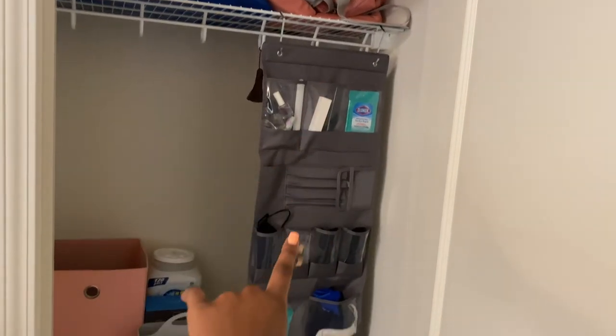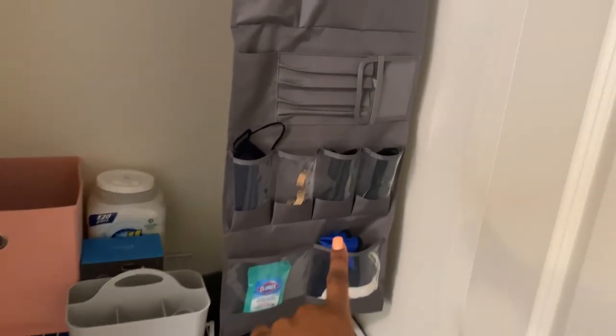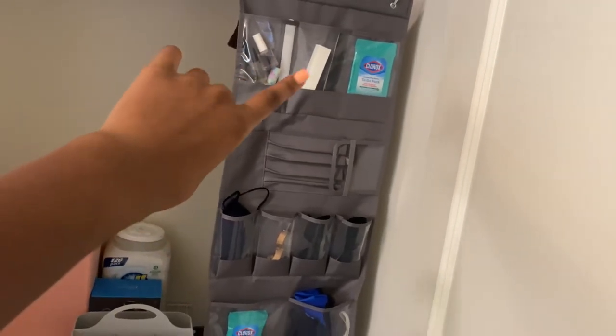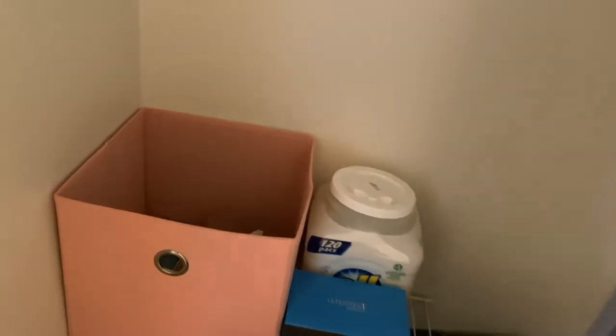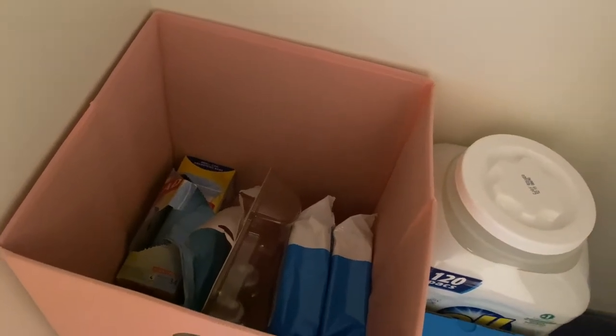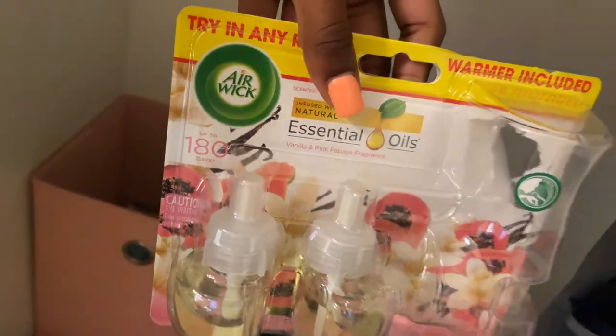I got this jewelry organizer from Target, which has come in clutch. I have extra masks right here, some Clorox wipes, some white nail polish to do my toes. I have sunglasses, a watch, and another mask. And then in this little bucket, which is from Target, I just have some wipes and trash bags and some more plugins for my wall. This scent is actually amazing.